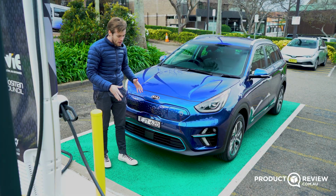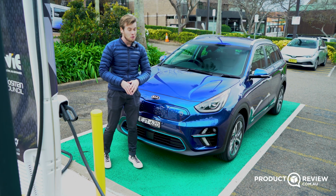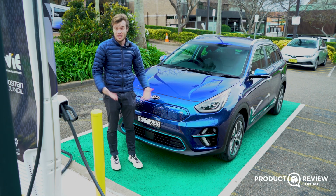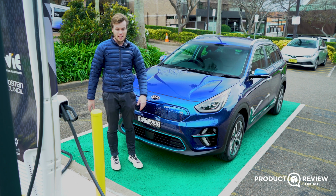And so that requires you to make sure you're pulled up in the right position, you found the right car park, and you also got to make sure no one's parked here in the first place, which isn't guaranteed because someone may have gone off to do some shopping while you're stuck here with 0% charge.